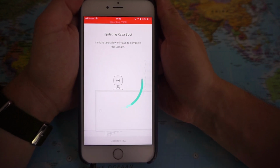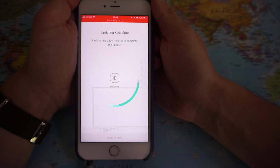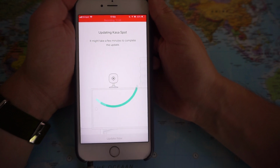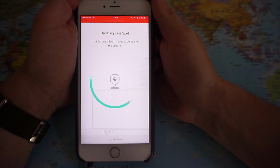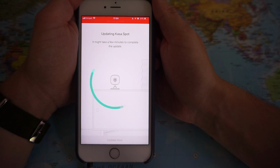I think it might be more visible on the wall. I'd rather just have it somewhere on my desk, and I guess people won't even notice the camera much, especially not in the dark. So yeah, we're still updating the firmware.